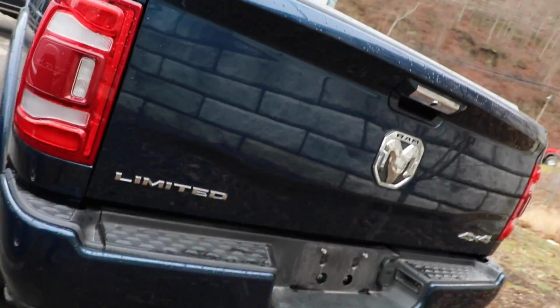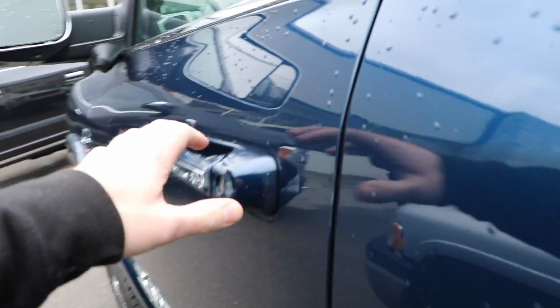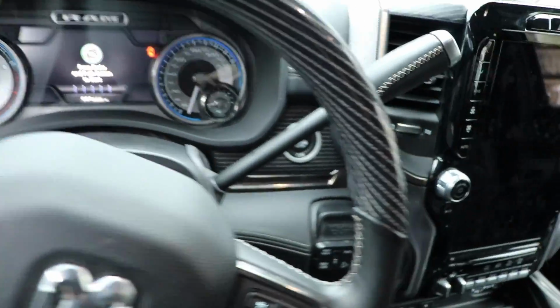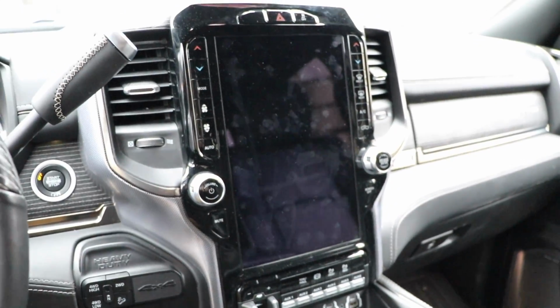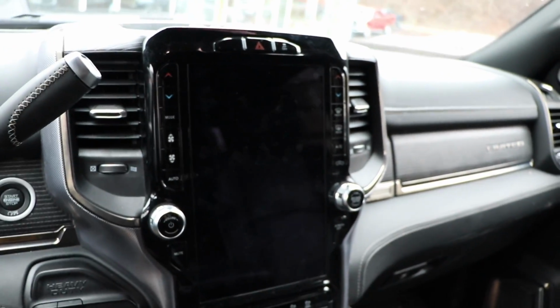So I don't know, I'm really up in the air. I've had Cummins in the past, so this is an absolutely gorgeous truck. I mean, look at the center here. This is absolutely crazy. I mean, I don't know. When have you guys ever seen anything like this in a truck? This is like some Tesla style.